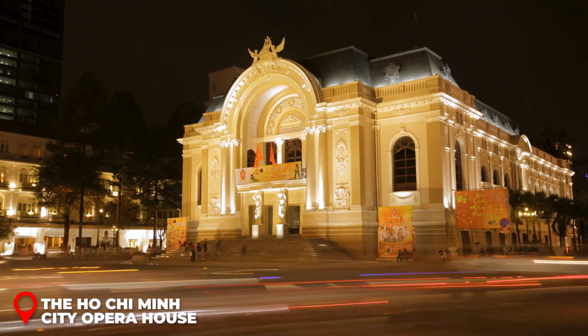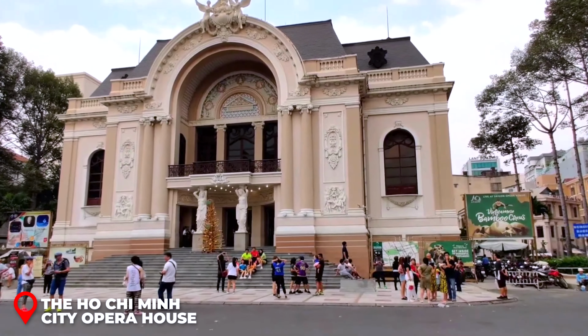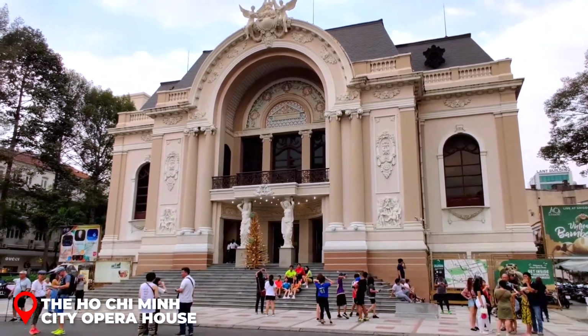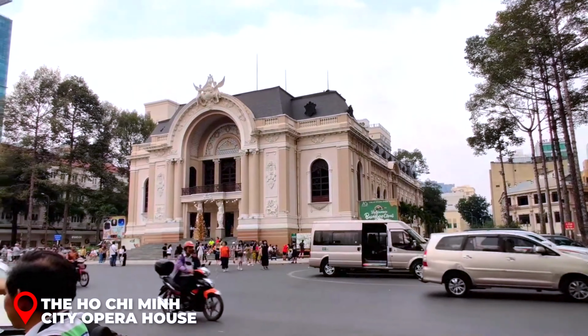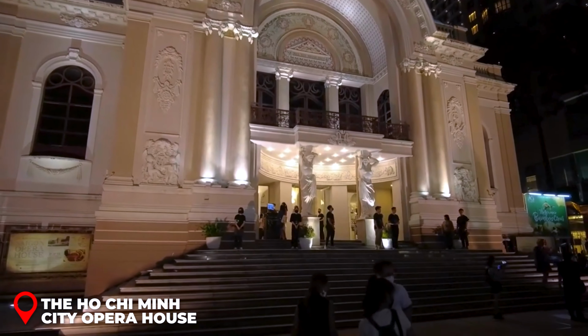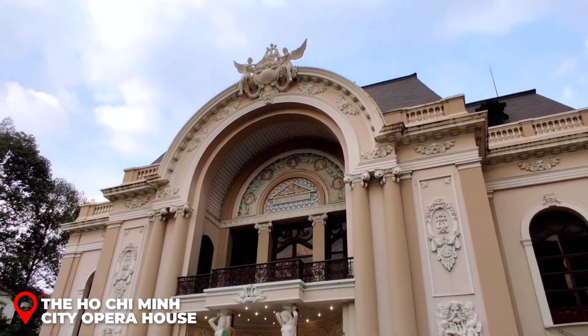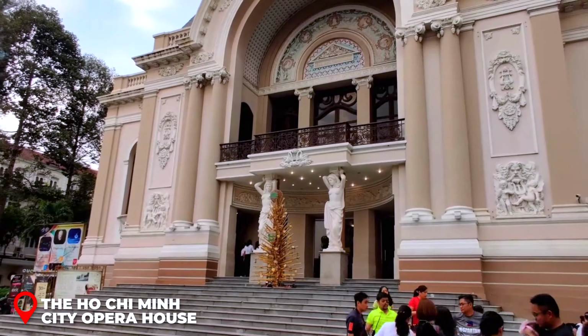The Ho Chi Minh City Opera House. Step into the heart of Ho Chi Minh City's cultural scene with a visit to the iconic Ho Chi Minh City Opera House. Located just off the bustling Nguyen Hue Street, this architectural marvel stands as a testament to the city's French colonial heritage, making it a must-visit landmark for architecture enthusiasts and cultural explorers.